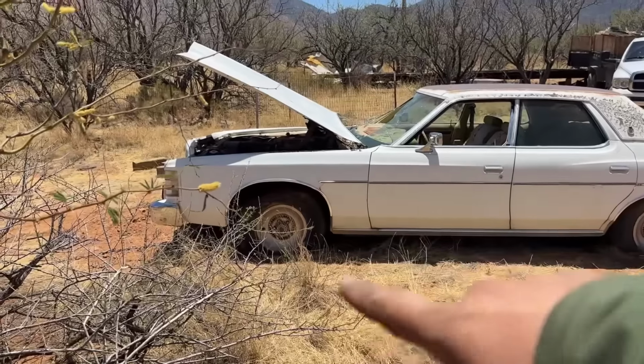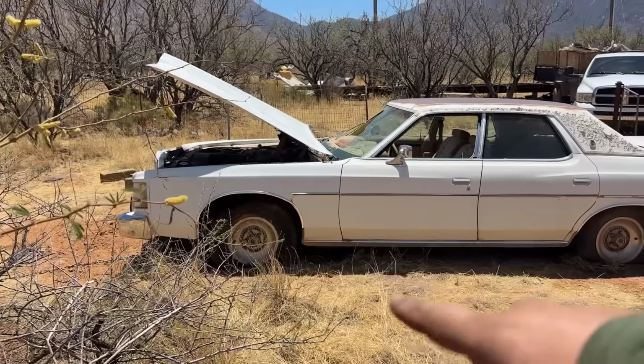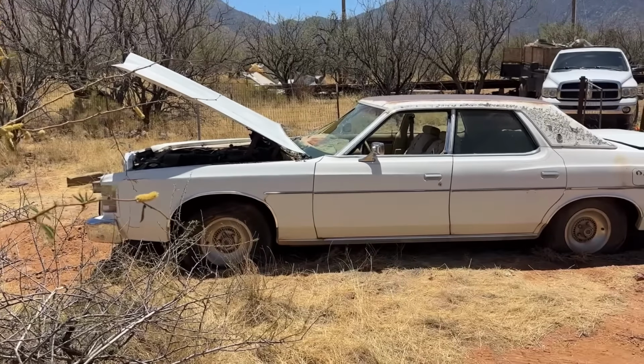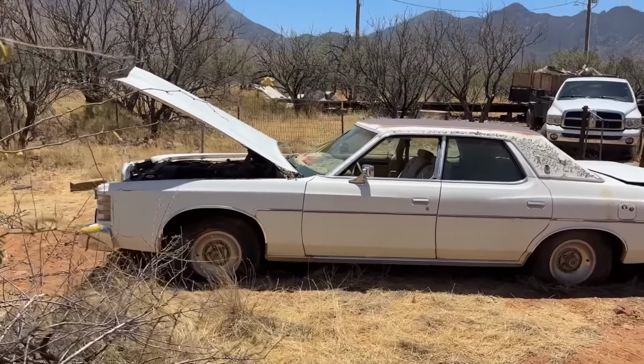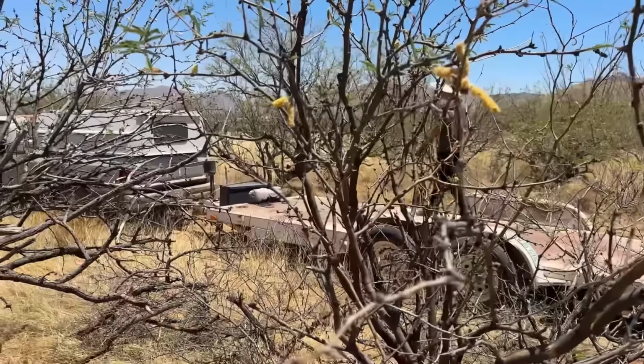I had to jack it up, put it on wood blocks, get under there, and unhook the shift linkage from the transmission to get it into neutral. Should be able to pull it somewhere where I can get on it straight, because we're kind of on a curve right here.